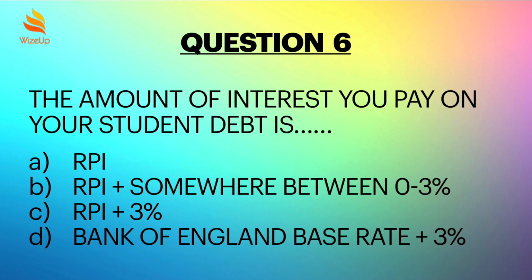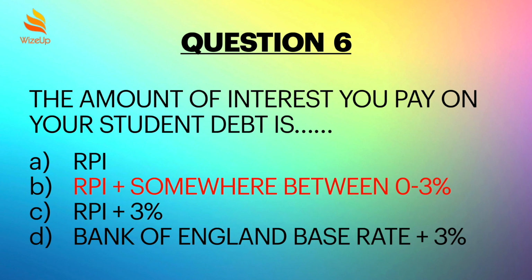Question 6. The amount of interest you pay on your student debt is A, RPI, B, RPI and somewhere between 0 and 3%, C, RPI plus 3%, or D, the Bank of England base rate plus 3%. A little bit of a trick question on this one. I expect quite a lot of you went for C, but the actual answer is B, RPI plus somewhere between 0 and 3%.